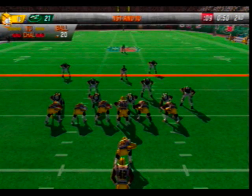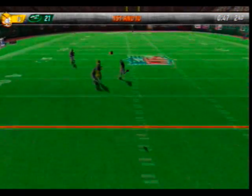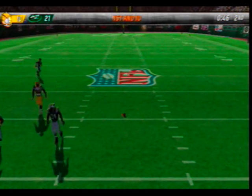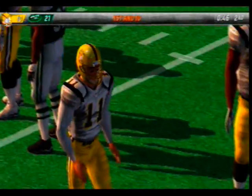Let's go, let's go. Hey, watch the screen. Throwing. Almost picked off. Good timing, getting in between the ball and the receiver to save what would have been a big game.